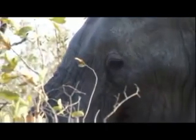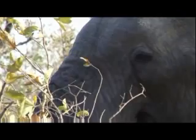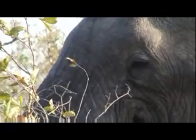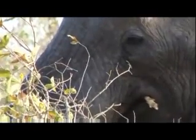Anyways, he's chewing on the bark of that round leaf teak that he's picked. I think it's round leaf teak, looks like it. Could be. And there's some more just in front of us, so he'll probably make his way to this other round leaf teak behind the bush in front of us.